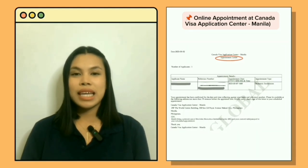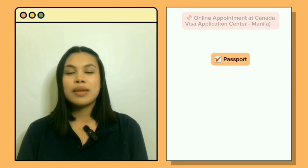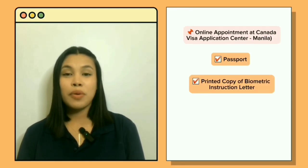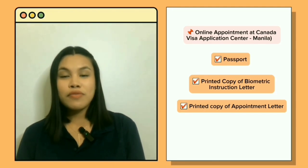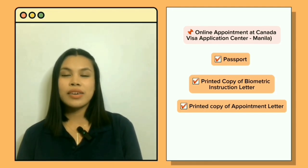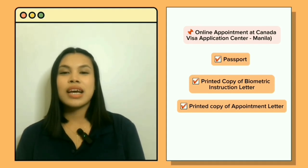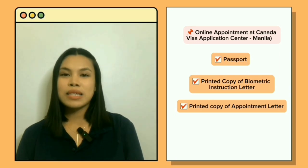Then, on my scheduled appointment, I presented my passport, the printed copy of the biometric instruction letter, and the appointment letter. Also, I was advised to turn off my phone and bring only the required documents inside. So, if you bring things aside from the requirements, you will have to pay 99 pesos for the locker.